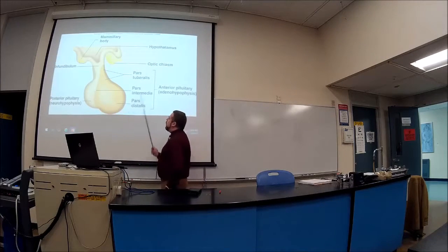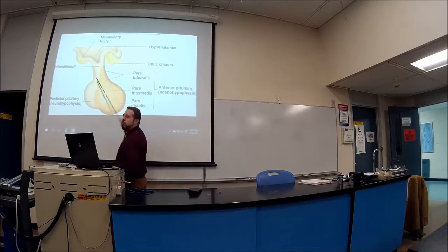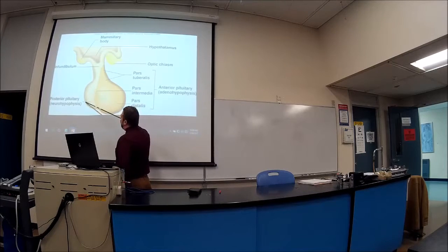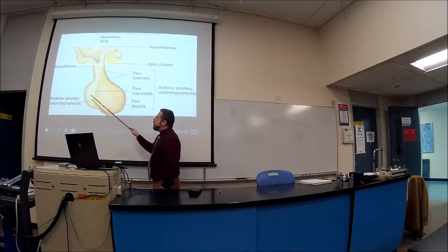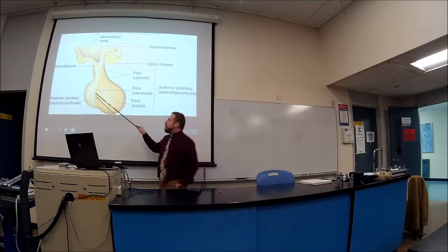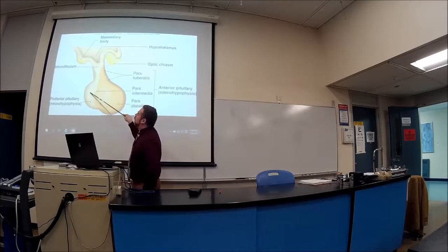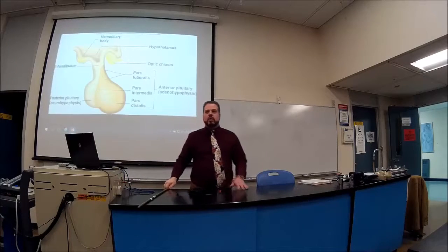Here's a close-up of it. You don't have to worry about the names here. It's just showing you, here's the infundibulum, the stalk of the cherry. And that is directly connected to the posterior pituitary. Here's the anterior pituitary, which is bigger than that. It's about 75% anterior pituitary, about 25% posterior pituitary. But you can appreciate that this is really connected. The posterior pituitary is connected to the hypothalamus, which explains the ADH and oxytocin.